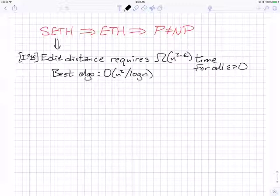Now I'll remind you, not everybody believes SETH. And so when I say this is the closest we've ever been able to come to actually being able to prove that certain classical algorithms are optimal, that's a very, very weak claim. It's not even like, oh, it's based on some unproven assumption that we have no idea how to prove, but everybody believes. It's based on an unproven assumption that we have no idea how to prove, and not even everybody believes it.